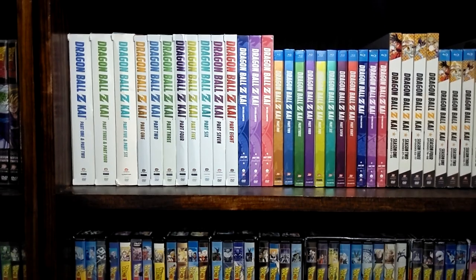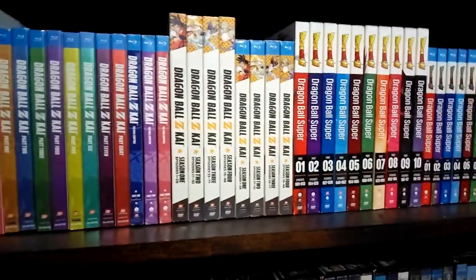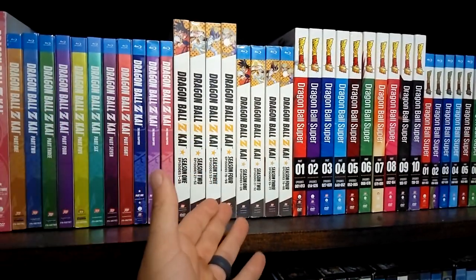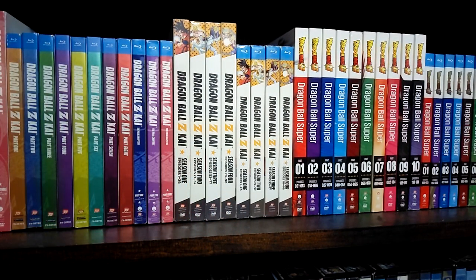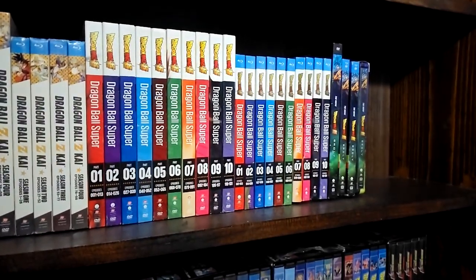And then we have the season sets here, seasons 1 through 4, DVD and Blu-ray. I really like these sets, although they don't have the Yamamoto score. I've never really cared too much about the scores, but yeah, people obsess over that. And then I put Dragon Ball Super here. We have the DVD and Blu-rays, parts 1 through 10.